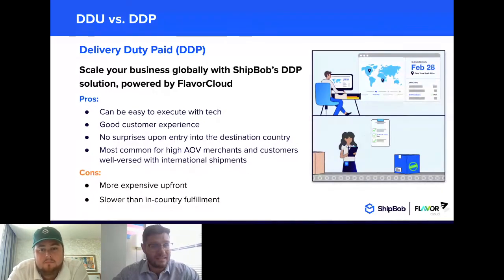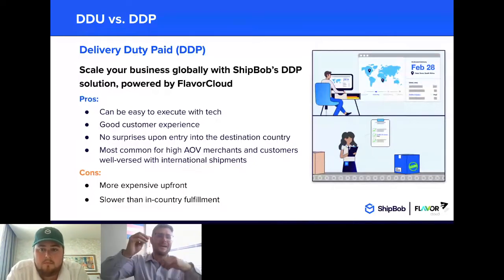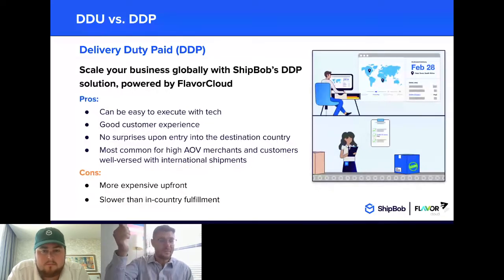It's a great customer experience. Why? So if I'm an international customer coming to your website, I'm going to pick all my items that I want to order, put them into the cart. When I go to checkout, I'm going to see a duties and tax calculation, a shipping cost calculation, and I'm going to pay it all up front. I have no surprises upon entry into my country. UPS, FedEx, whoever's making that end delivery is not knocking on my door asking for more money.